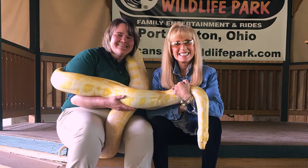Kids can come up and pet her, but you can also get a souvenir photo with her, so you can have her wrap up around you as well every day.